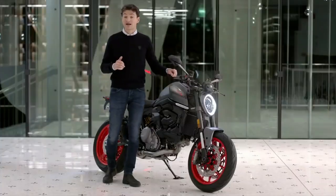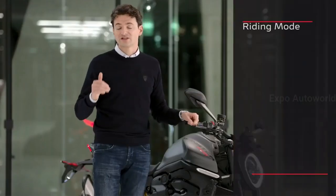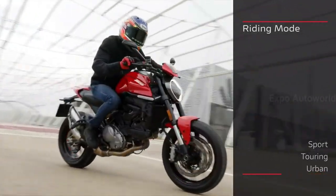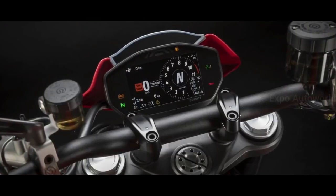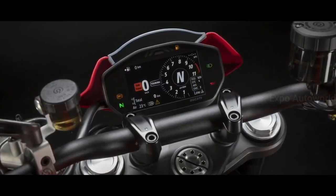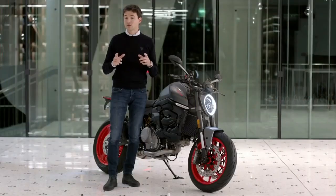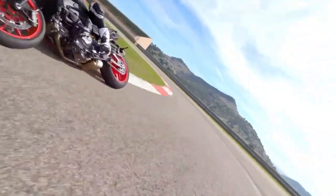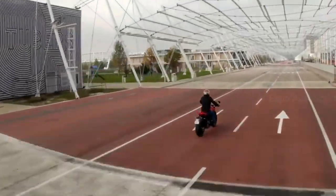The Monster is equipped with 3 riding modes to modify both the engine performance and the setting levels of the various electronic controls: Sport, Touring and Urban. The instrument panel is of TFT type, which means it has a colour screen. Its layout is inspired by that of the Panigale V4, with a large rev counter with the gear indicator in the centre, indications to keep an eye out for at all times for sporty riding. And for everyday use, you can equip your bike with the Ducati multimedia system to connect your smartphone to your Monster.